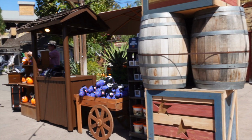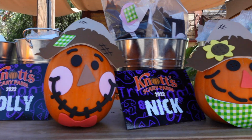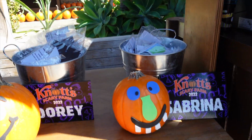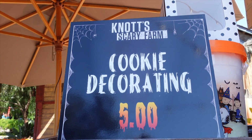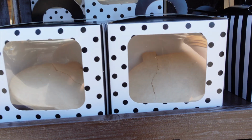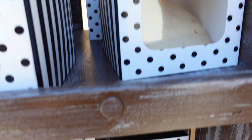So over here in this area is where you could actually decorate some pumpkins. The price ranges from $6 to $8, but they have a lot of little styles to choose from. And if you don't feel like decorating a pumpkin, you could also decorate a cookie. You get a little kit. It's like of a little pumpkin. They give you some frosting and sprinkles. Oh, some of them are cracked, so make sure to get one that's not cracked.